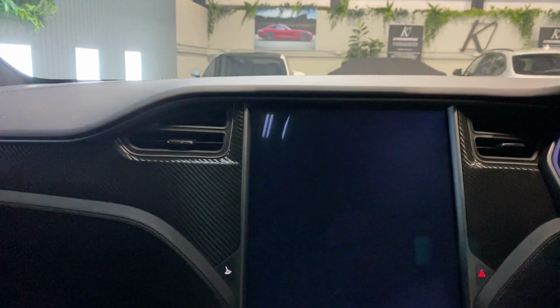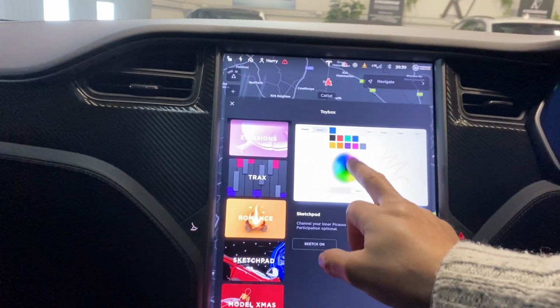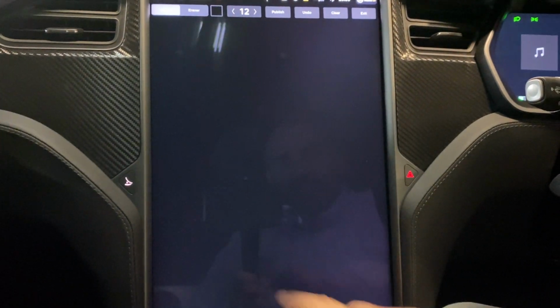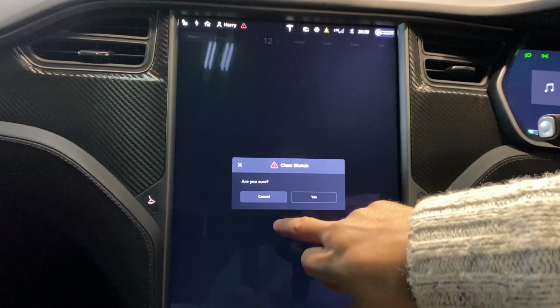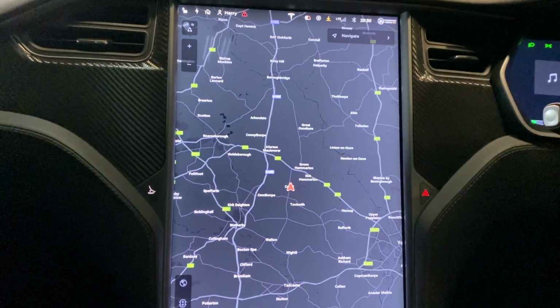Anyway, scrap that. You've got Sketchpad. The kids love this, so you can actually use the screen as a sketch pad, and do all sorts of fun with it. Let's just see if I can get out of here now. Exit. There we go.